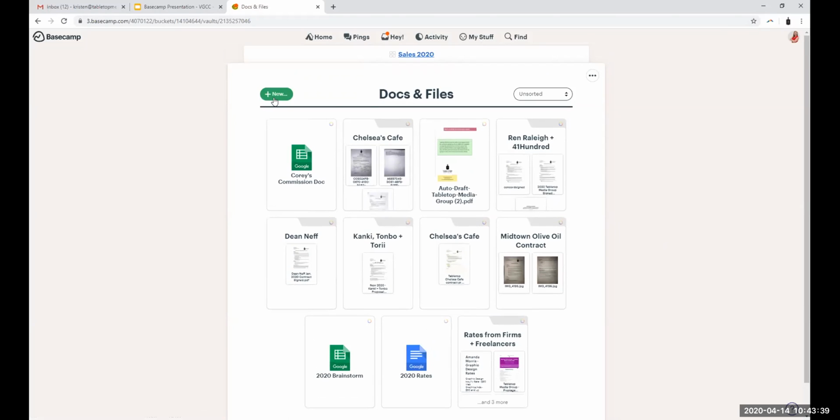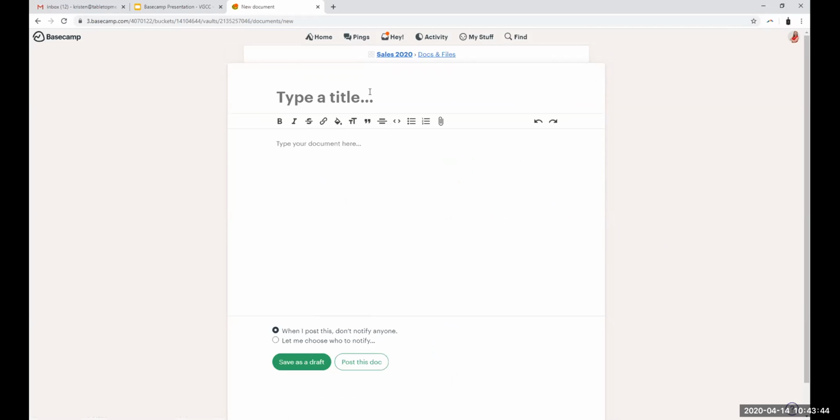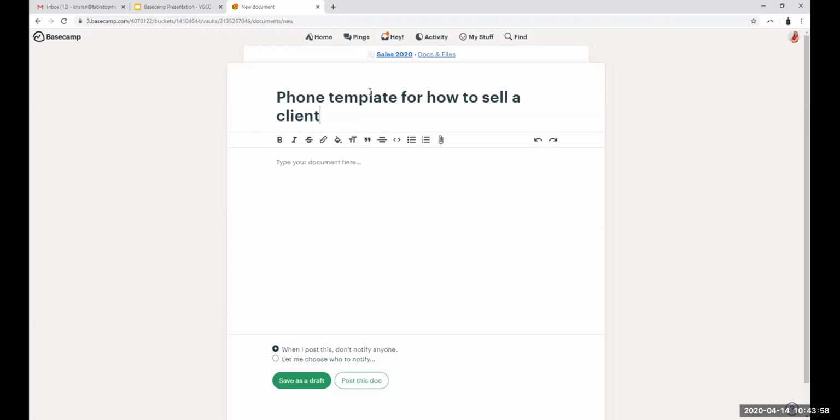Then if I just wanted to add a new document, we're going to go over how to do that. So I'll click new, and I can actually start a new document on Basecamp. Say, for instance, I just want to have this be a template, or let's call it phone template for how to sell a client. I don't know, I'm just coming up with an example here. So I can title it, and then I can type my template example right here.